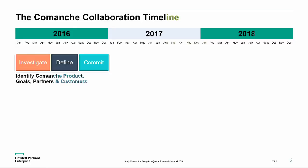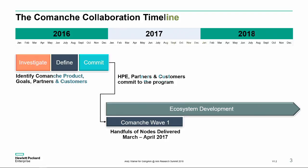putting the plans together. We then shipped handfuls of nodes to selected partners in the Comanche program. We did that early in the year, March, April 2017. And you can see this is when the Arm Research Summit was last time, which is why I couldn't really talk about it.